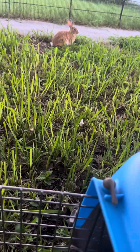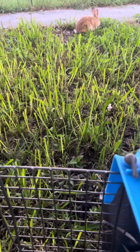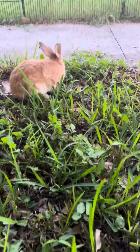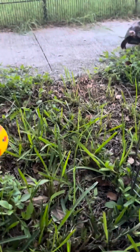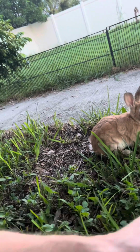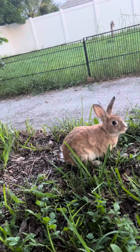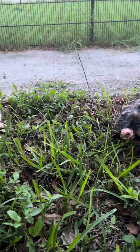Come here. Probably gonna have to put the phone down. Come here, buddy. Come on. You're gonna eat all these greens? You said, I don't need the pellets. I got food here. Come on.